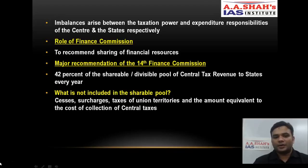So to simplify matters, let me tell you that the shareable pool would not include cesses, surcharges, taxes of union territories, and the amount equivalent to the cost of collection of central taxes. ये भी एक लिस्ट आपको याद रहनी चाहिए कि शेयरेबल पूल में क्या है और क्या नहीं. पीटी में अगर ऐसा डिफिकल्ट क्वेश्चन आ गया कि which of these is not a part of the central divisible pool or the shareable pool, then you should know that cesses, surcharges, taxes of union territories, and the amount equivalent to the cost of collection of central taxes is definitely not a part of that.